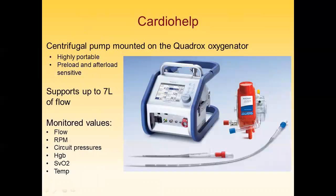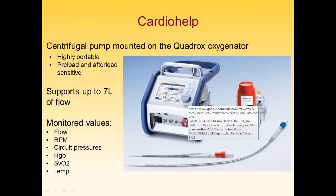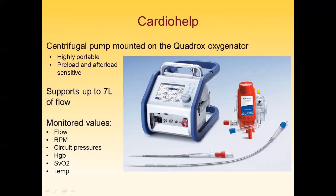So yeah, I said the primary unit that we use here is Cardiohelp. Cardiohelp is nice in that it's all one machine, and it's actually very compact. It's a centrifugal pump, and it has a Quadrox oxygenator. That's just the name for the oxygenator. It's the one that is shaped like a square, and it's this red one shown here. It's incredibly portable. Because it's a centrifugal pump, much like VADs, and you're going to see a lot of analogies to VADs here, it's very preload and afterload dependent. It can support, theoretically, at least through the filter, 7 liters of flow. Not something you're going to see in people, but it can.